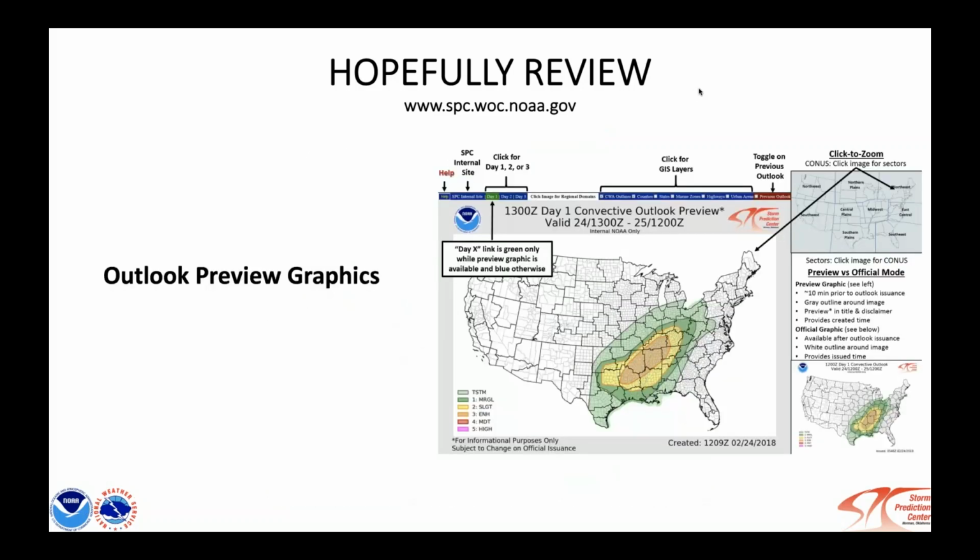Additionally, on the website, you can also see our Outlook preview graphics. I'm not going to spend a whole lot of time going over what the preview graphic is. The name is pretty self-explanatory. It's a heads up of what we're planning to issue. Our forecasters are encouraged to have it out 10 to 20 minutes before they disseminate their forecast. It's a heads up to the field so that you know what we're working on or what we're planning on doing.